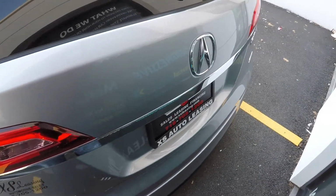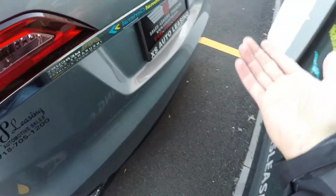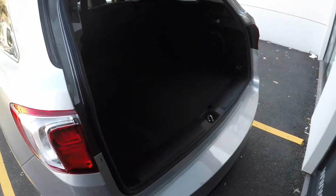Okay, let's see how big the trunk space is. You have an automatic trunk release and close in this vehicle, and as you can see here, it is a big trunk, and you can also drop down these seats, and you're going to have plenty of space in this car. I think it's a perfect vehicle for small families.